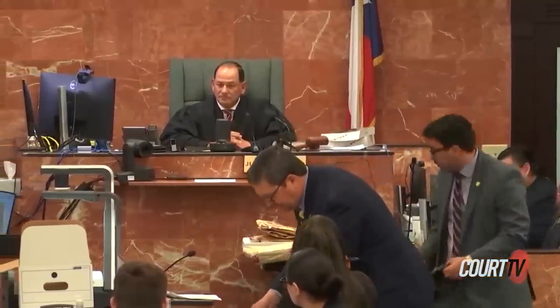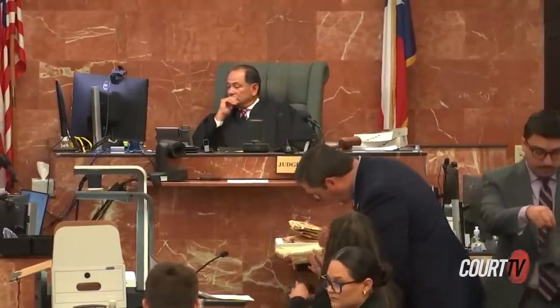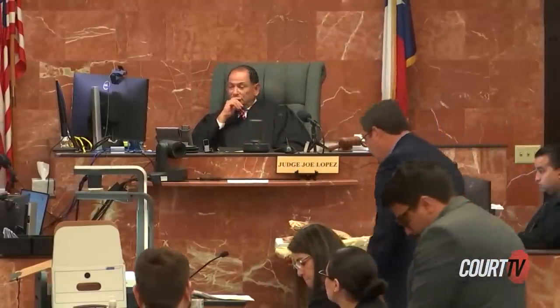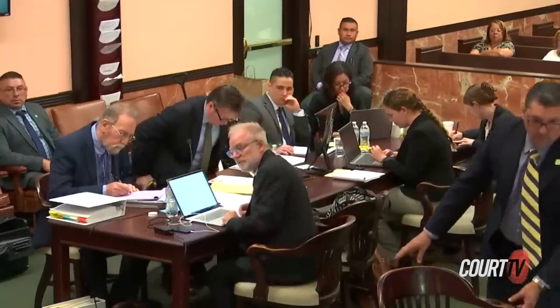Do you recognize it? Yes. And what is it? It's a tape-sealed manila envelope. It says that it contains a seatbelt buckle from, I can't read what this says, but it says from a stroller. Okay, and you conducted analysis on this item? Yes.